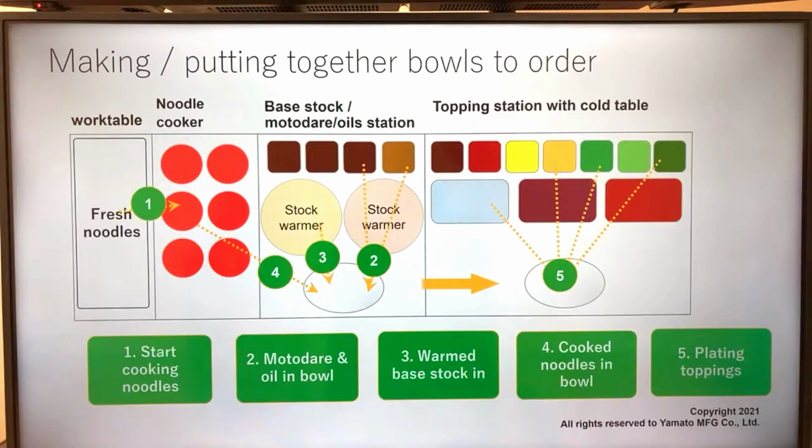The two processes are either cooking of noodles or heating of the base stocks. The time it takes to cook noodles is proportionate to the noodle size. The larger, the longer, so depending on the type of noodles we're cooking, we may want to choose a different method. But in the first method, base stocks are warmed to a certain temperature in a relatively large, 15-liter stock pot. It's capable of serving a good number of bowls of noodles in a short period of time, at a busy time.